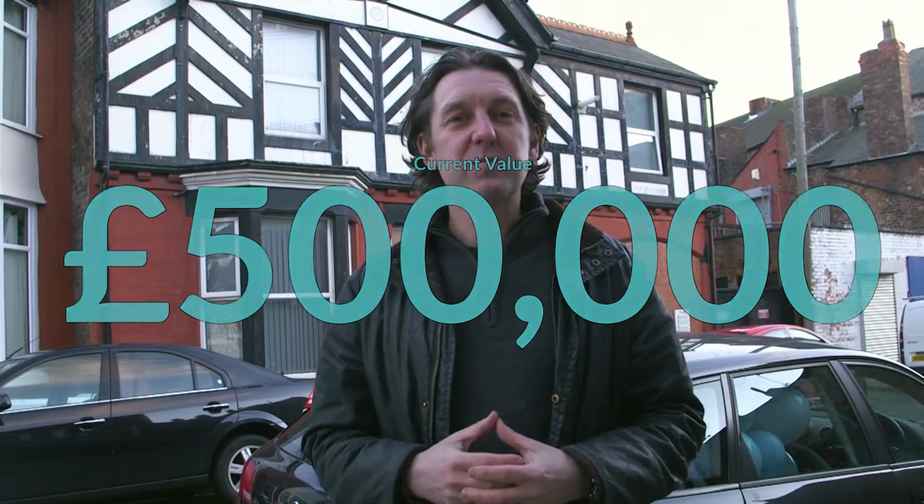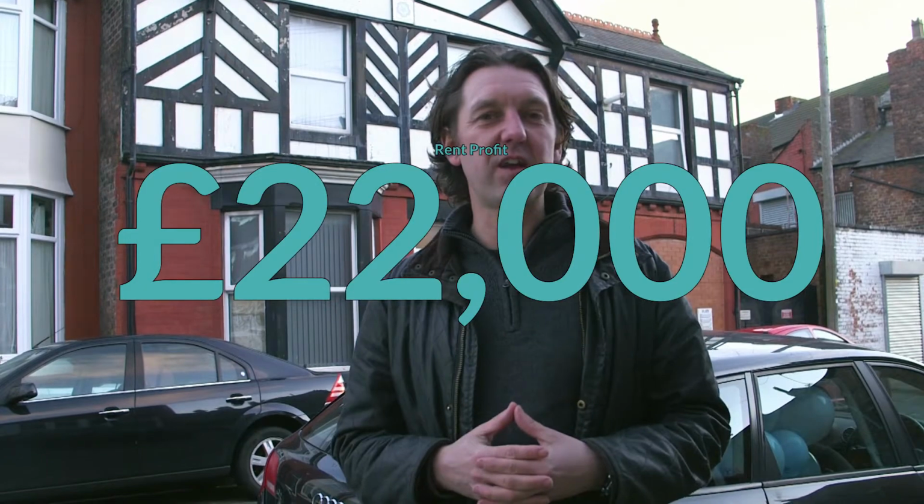So cash flow on this property, with 5 2-bedroom flats and a 4-bedroom HMO, brings us in roughly about £22,000 in profit each year. Property like this is all about creating value. The key thing to unlocking the value here was seeing the opportunity in the loft space.